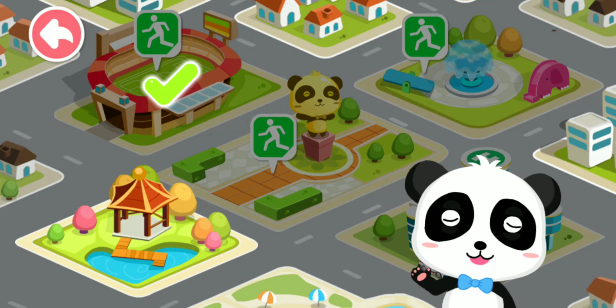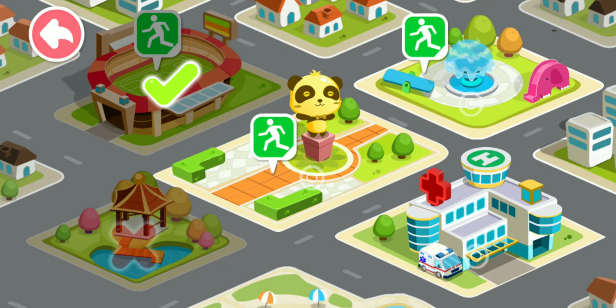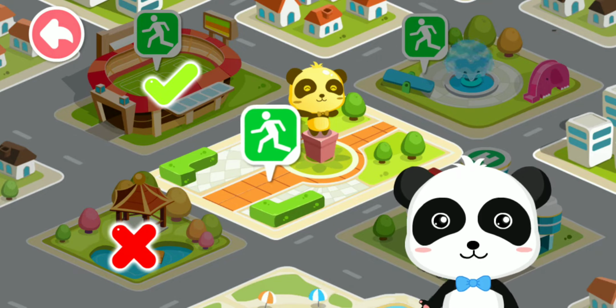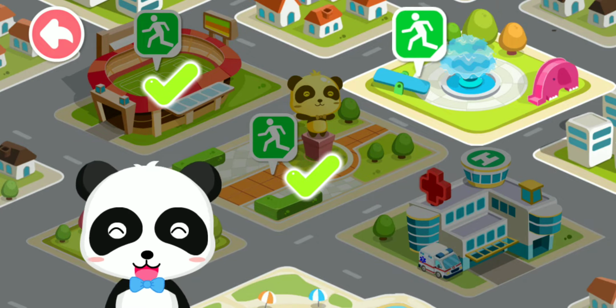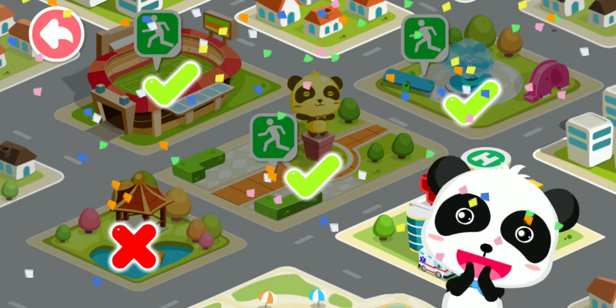No, this park doesn't have emergency shelter signs. Yes, this square has emergency shelter signs. Wow, this park has emergency shelter signs. Very nice. Wow, you have found them all.